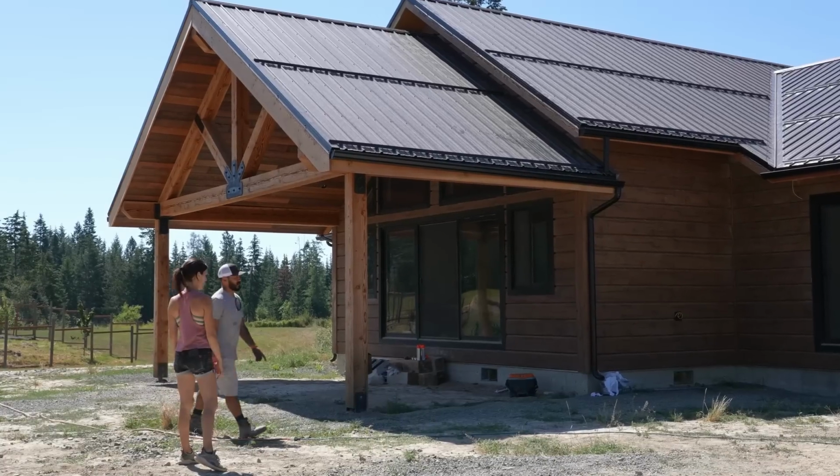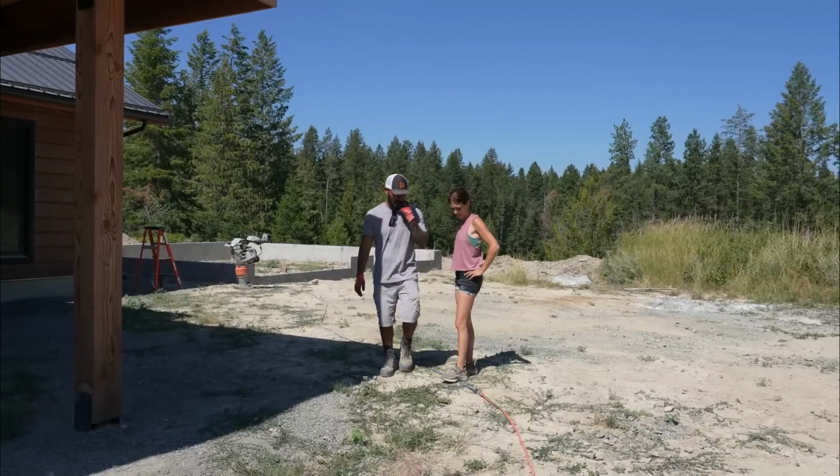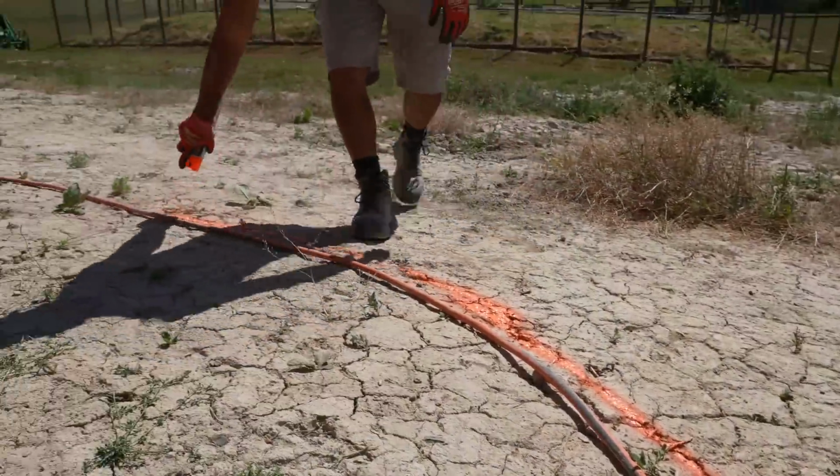So we have things laid out roughly. Right now, we're gonna walk it, look it over once more, confirm that this is what we like. Then I'll get some marker paint put down and make sure that our excavation guy is digging right where he should be.